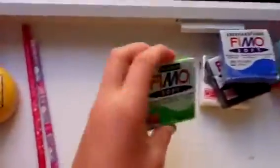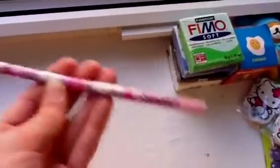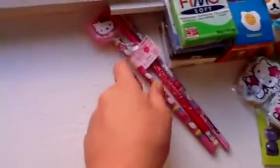And I have some clay: white and glitter, black, blue, and green. I got these pencils: a Charm Kitty pencil, this Drama Queen pencil, and this Hello Kitty pencil topper pencil.